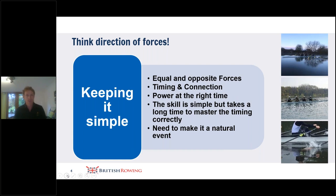That's how we move. The timing and the connection of it is very important. The ability of the athlete to put power down at the right time is one of the crucial things to think about. Overall, it's a really simple skill. But it's very interesting how the simplicity of it is actually what makes it complicated, and that's what makes it quite challenging for people to understand and master. And because it's a change in direction, that's what complicates it more than anything. We need to try and make it quite a natural event.